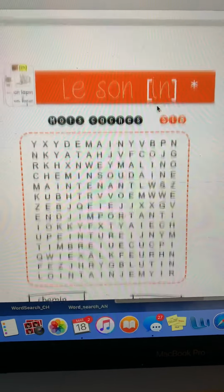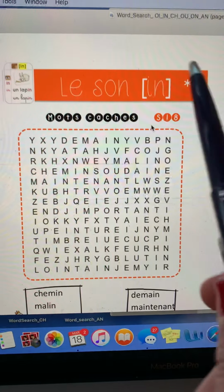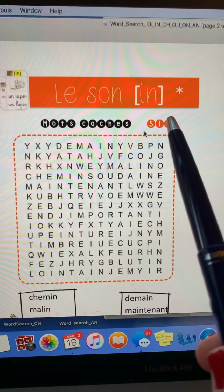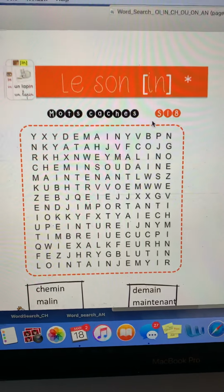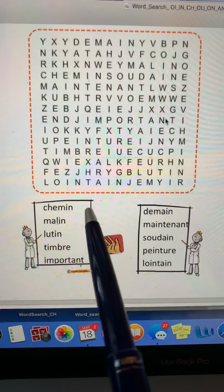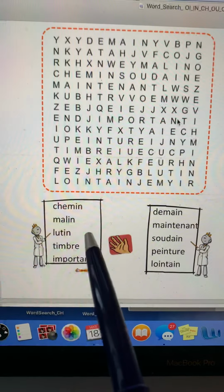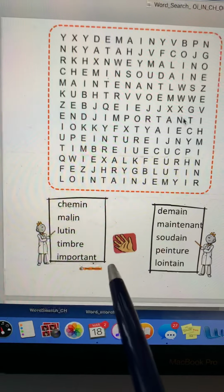The second page is un, un. And this sound can also be spelled I-M if there is a P or a B after the M. But don't worry about that too much. That's going to be review in third grade. Chemin, path, malin, clever, lutin, elf, timbre, stamp, important, important.